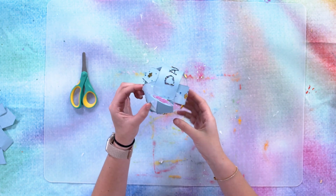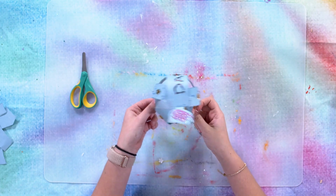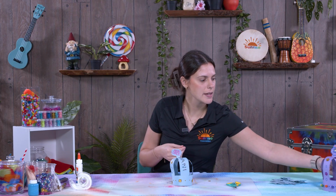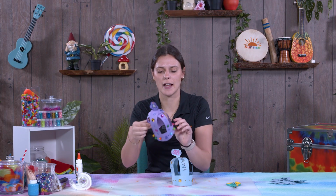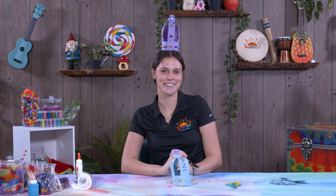And now I have my coronation crown. Isn't it cute? And here's a crown that I made earlier today. And you can see it sits on my head as a perfect coronation crown.